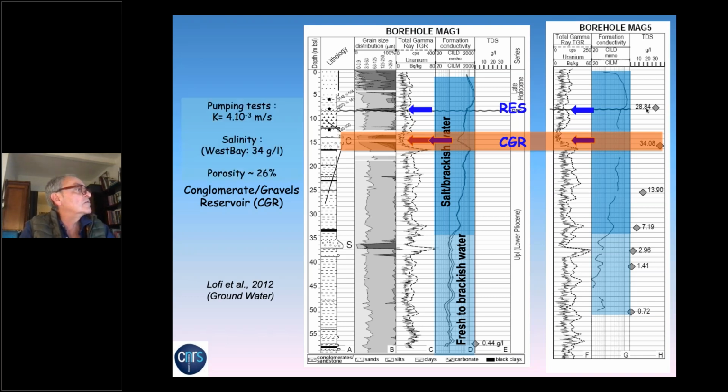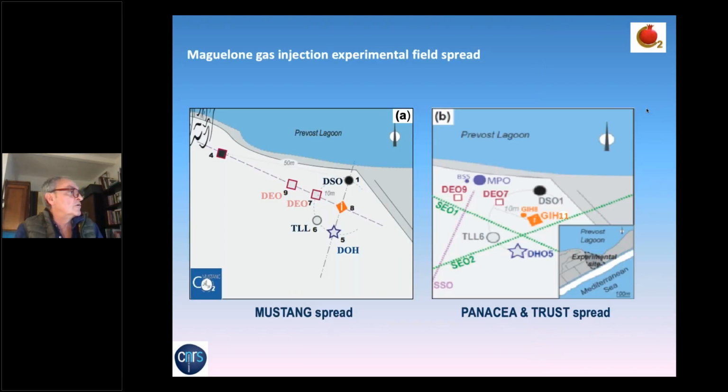We've made lots of downhole measurements. We've made pumping tests, fluid sampling, evaluated porosity, and so we have a very good geological and petrophysical knowledge of the reservoir. So we've been able to use that reservoir and site at the opportunity of 3 FP7 and 8 programs.